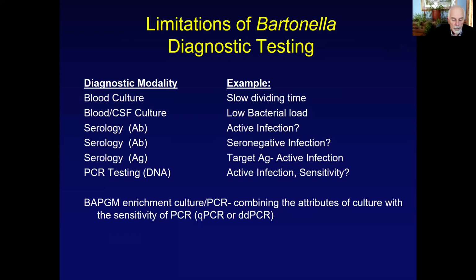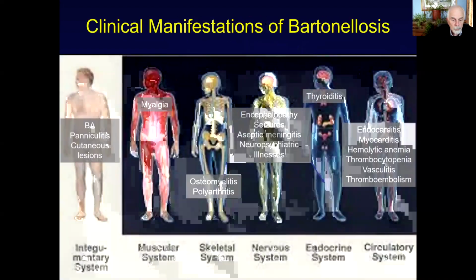And it's the reason that we believe that combining indirect testing, where you're looking for the host immune response, and direct testing, where you're detecting an antigen, which can be done through a serology test such as an ELISA, or DNA or RNA to document active infection, is really, really critical. But finding that DNA, as we've alluded to, in a low bacterial load is a real problem in regard to sensitivity. So what we're going to emphasize towards the end is what we've worked on for years, and we believe for at least the genus Bartonella becomes the current gold standard, is combining enrichment culture with droplet digital PCR.